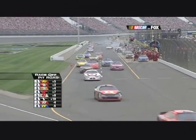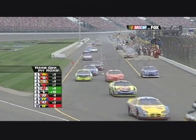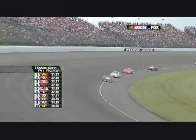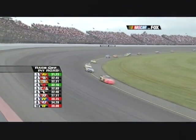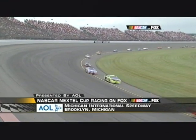And I believe, Matt, 2 of the Ganassi cars may have gambled on 2 tires. Casey Mears and Reed Sorenson out there with that lead pack. And you can see it right there. Reed Sorenson, the 41 car, Casey Mears in the 42. How quick their time is shows they did a little less than the other teams. A lot of different strategies in play.